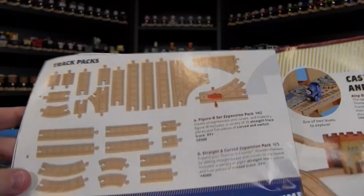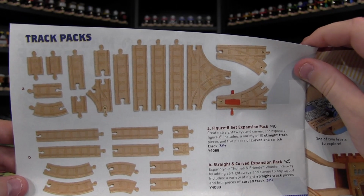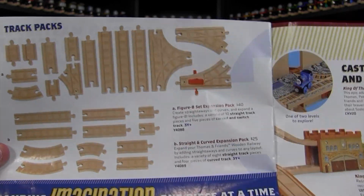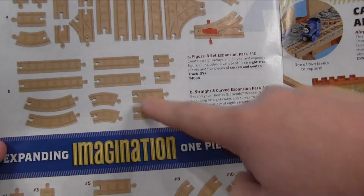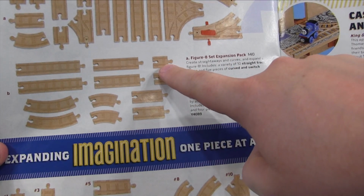So one thing that Thomas Wooden Railway has always been known for is the track has always been super expensive, and this was no exception. They copied some expansion packs from the Learning Curve era, but yeah, you break this down, like this pack right here is like $2 a piece. Like, you're saying that is $2.